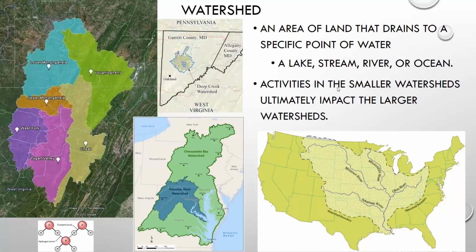So with that, those are the nitty-gritty of the welcome slides. We're going to start now with background information about stormwater management, and then we'll get specifically into some different techniques that you can use to manage stormwater on your property.